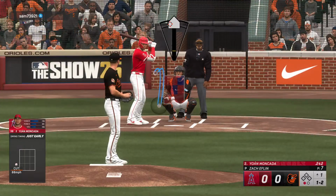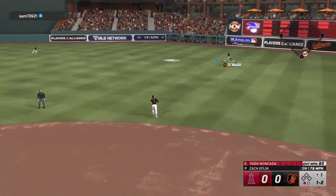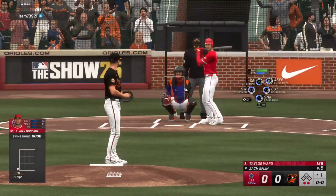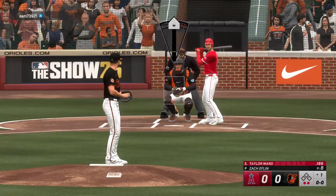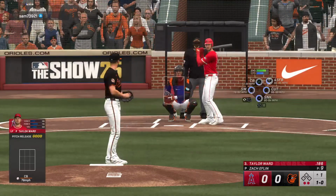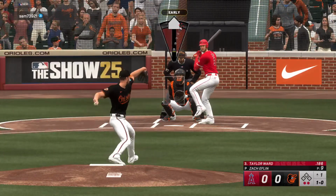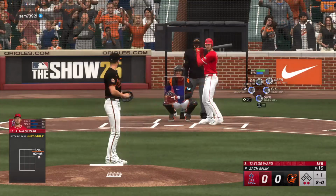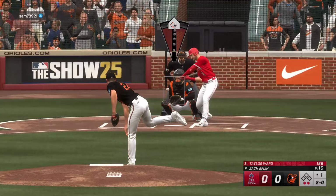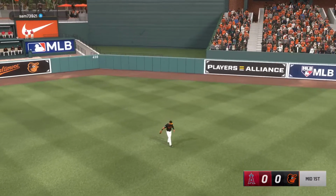1 out, bases empty. Swing, and that's ripped towards right center. Reaching down and makes the grab. Taylor Ward, the next to hit for the Angels. Not close with that one. Ball 1. 2 outs, bases empty. And there's a ball. That's towards center. Mullins under it. And that is that.